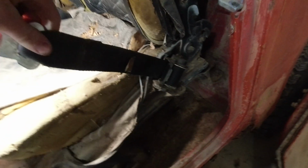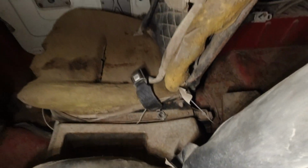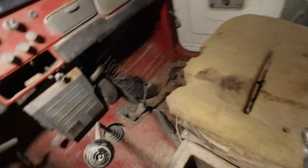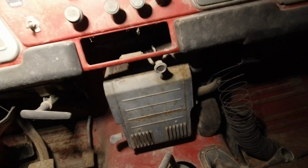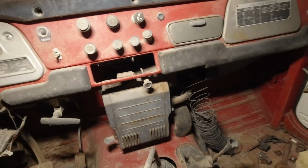These seat belts, I'm pretty sure, will need to be replaced. Oh, that one actually pulled out, believe it or not. And now it's stuck, so perfect. Those are the original Toyota seat belts. You can see right here, it says Toyota on it. But I wouldn't trust those with my life, and I'm not going to. But other than that, everything's really clean. The factory radio is missing, but I'll probably just 3D print a plug for that, because who needs a stereo in this? Yeah, that's pretty much it.